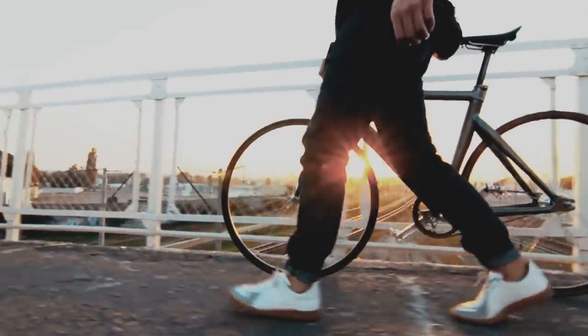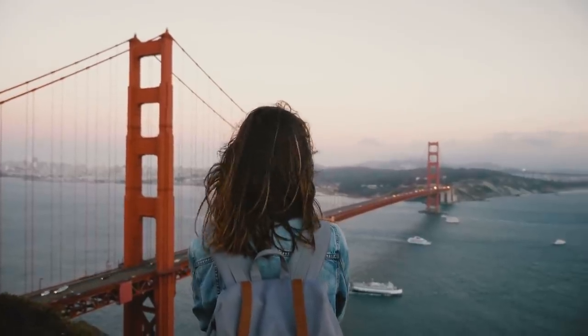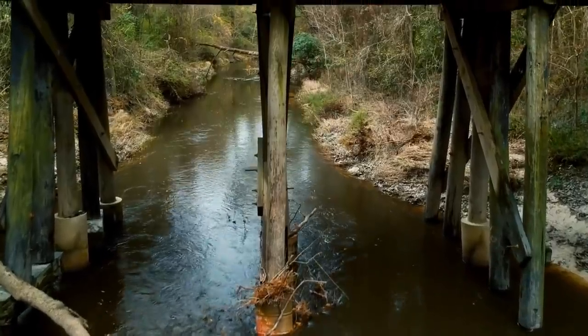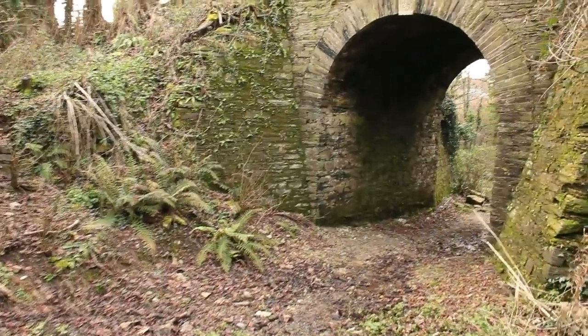Most of us cross bridges every day, but we rarely think what lies under it. Today we're going to be taking a look at the creepiest discoveries people found under bridges. Number one features possibly the strangest creature that you've ever seen, so make sure you stay tuned for that. With all that said and done, let's begin, shall we?